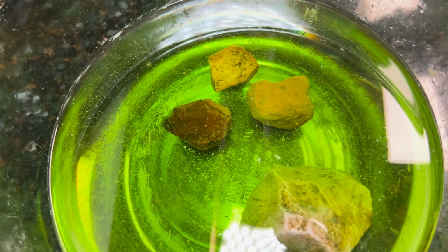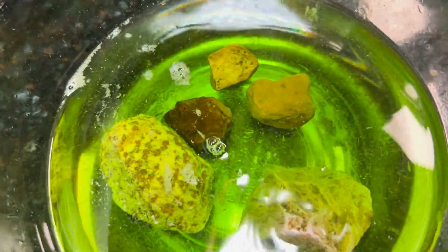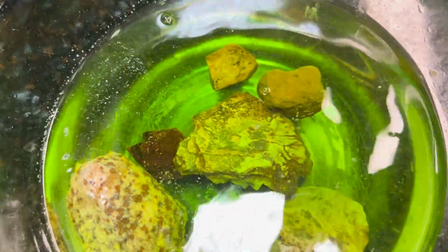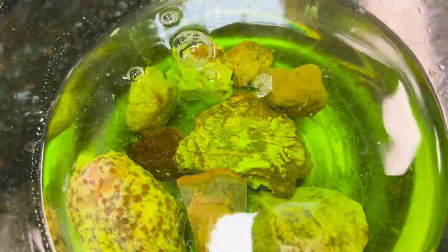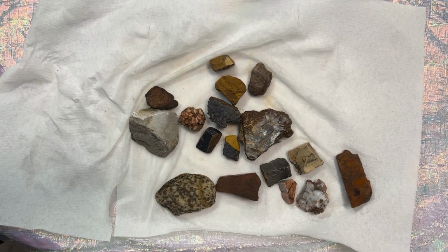I have my suspected limestone pieces in the CLR. I'm going to start putting some other ones in here, like this piece of granite, although we won't tumble that one. It's got a lot of undercutting already. It won't tumble well. This piece of chert. Another one with some pink. And they're all in. All right, let's take a look at these rocks.